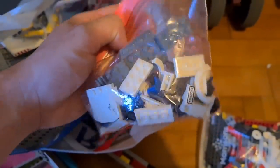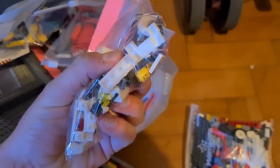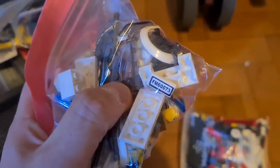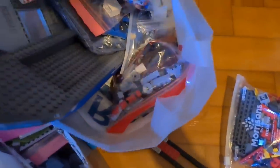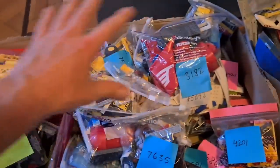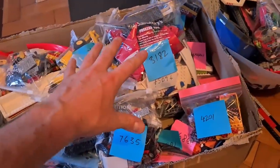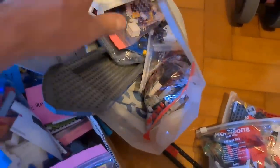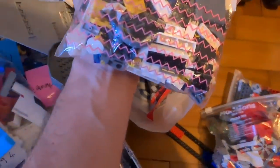That's going to be some sort of police bike, maybe, or a little police car. There was a little sticker, so perhaps I could just Google that set and see what it is. But what you could find is some of these bags actually might be for these sets here. If they couldn't fit all of the bits in one bag, they might have just spilled into other bags. I don't know. But this here could be brand new sets that I haven't included in my total. So this could be even more money in here. That's a police bike, isn't it?